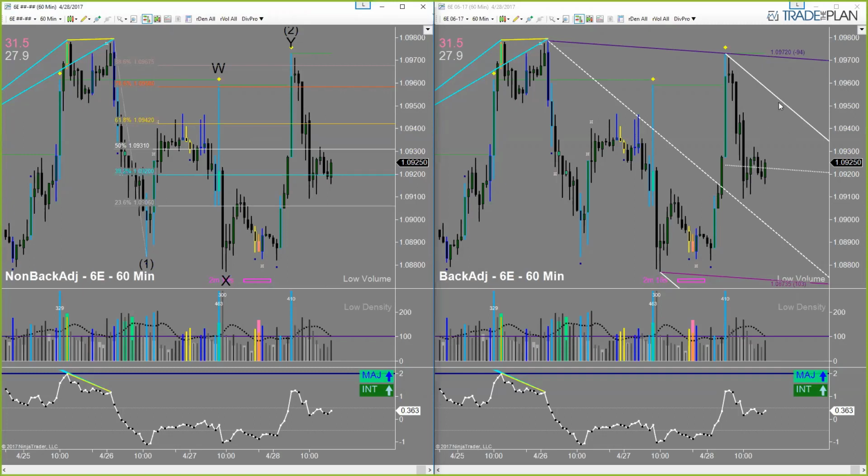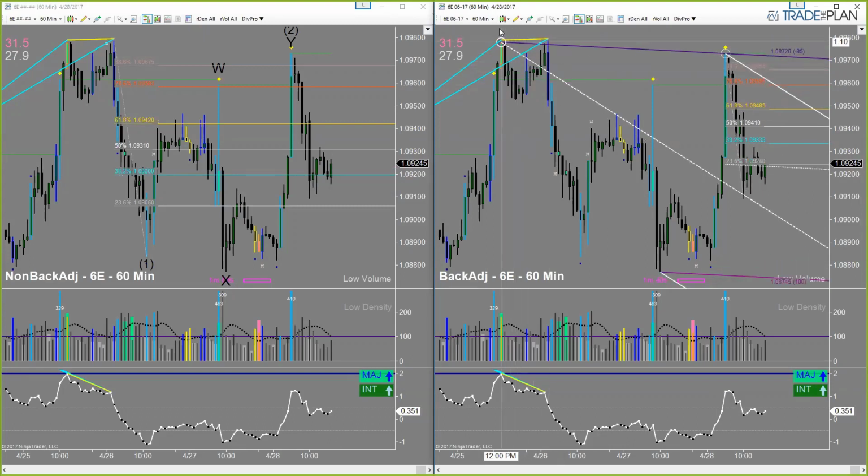So depending on how we open up on Sunday night, I think we'll start to move into this area, likely put in hopefully a full retracement, but hopefully at least a 61.8, but preferably up to at least this down sloping upper median line, and find a spot to get short. So that's what's happening with the euro.